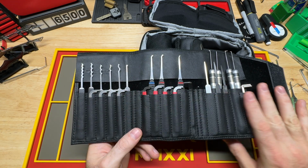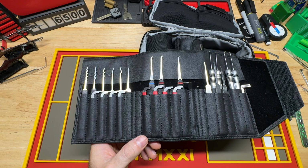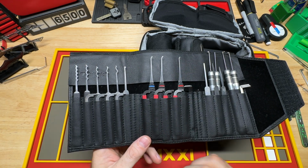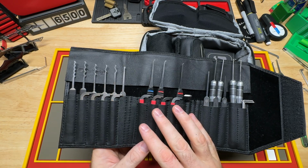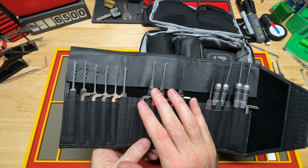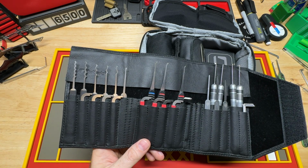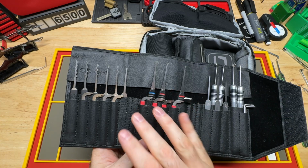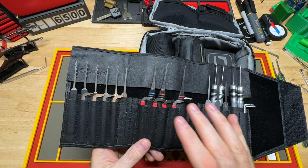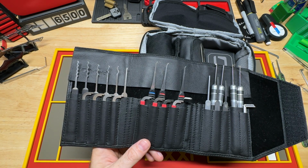This is my set, and I'm still working on it, still ironing out some of the kinks. I do need to add a deeper flat hook for some of the higher security locks, but from white to blue belt, dare I say white to purple belt, I think I've only had to use a deep hook for a brown belt. For white up to about purple belt, these are all the tools I've ever had to use, outside of modified tools for high security locks like Primus and things like that.